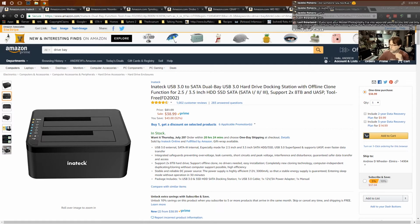Let's see. Lori has a question here. Let me see if I can answer this. If you split your master photography file into separate years, do you still use one catalog? Wouldn't parts of the catalog show question marks rather than the number of images in the folder?